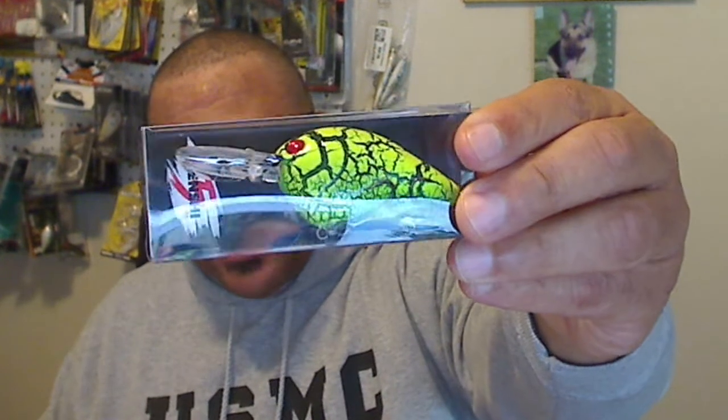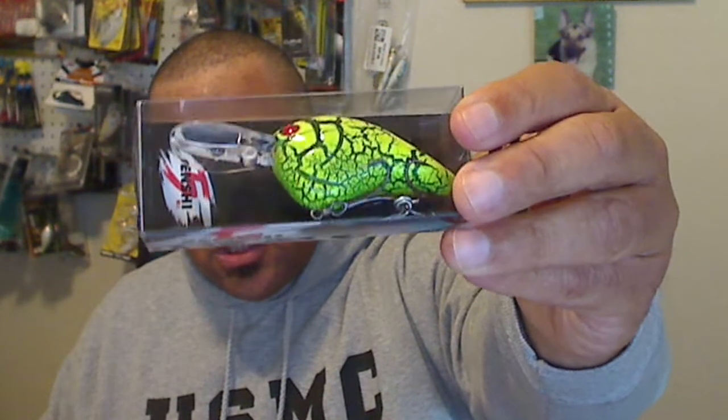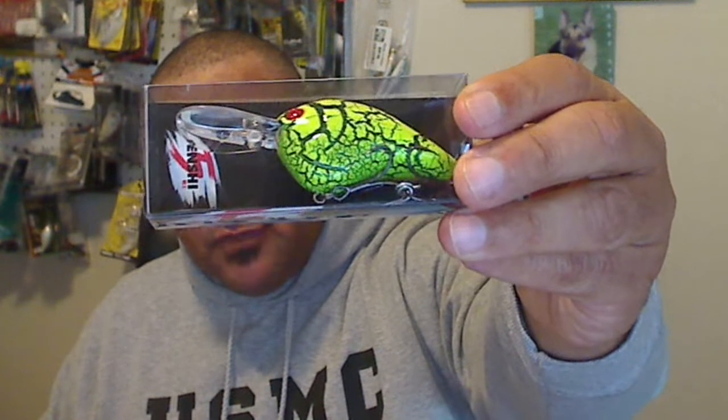And next up is a Shinsei. I'm thinking it's a medium diver. I don't know about the color though. Let's see what we got here. What does it dive? I guess if I used the tackle guide, it would tell me. But I would say it's a medium diving crankbait. The bill on it probably goes about 10 to 15, maybe less, I don't know. But it's in the guide if everybody wants to look at the guide.